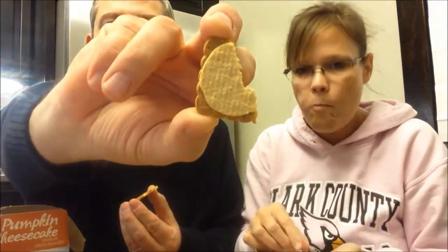Ooh, it smells good. Really? Ooh, definitely. Yeah, I smell that spice in there. It's a little crumbly. It literally fell all apart. That's what the inside looks like.